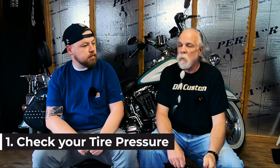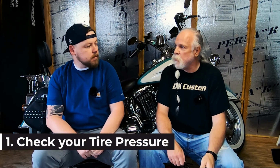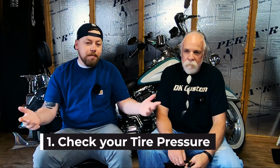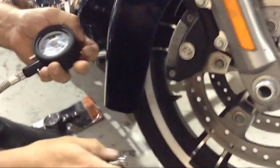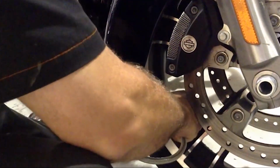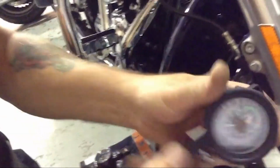So the first, and possibly one of the most important, is tire pressure. Right. Not only most important, probably most overlooked, because I admit I neglect to check my tire pressure often. I do it occasionally. If it looks a little flat, I'm going to check it. But other than that, I kind of let it ride. And that's a bad habit. I need to break it.